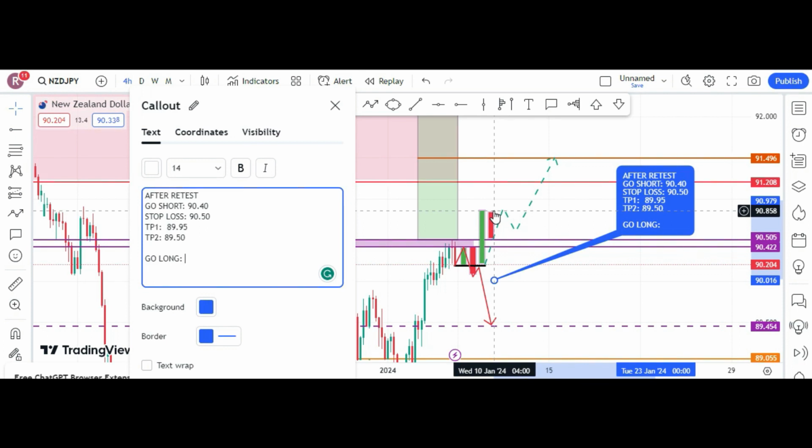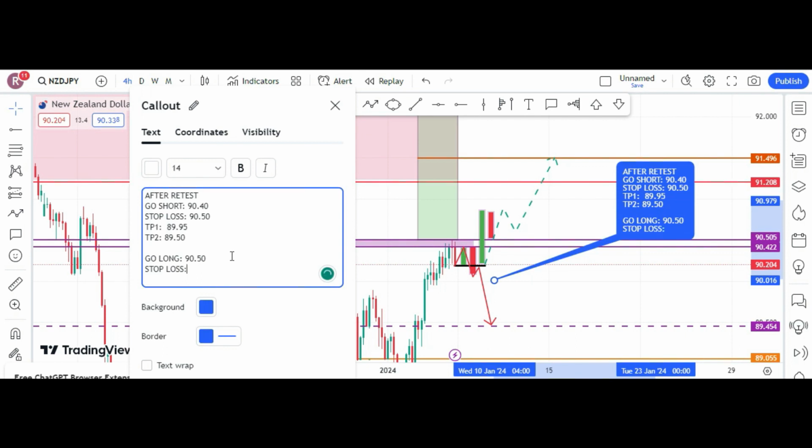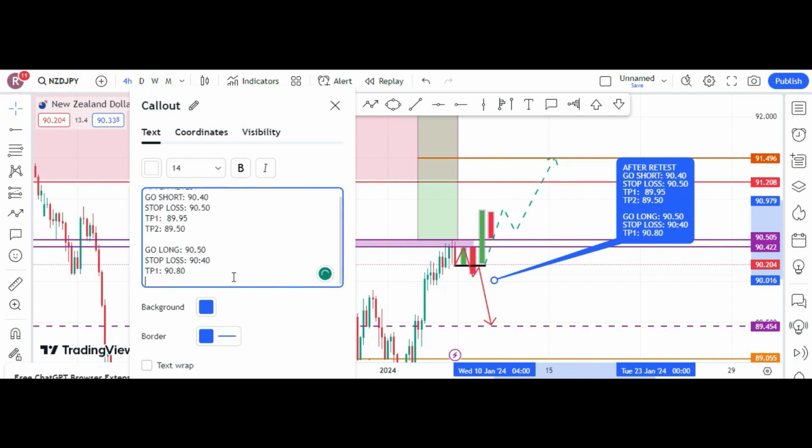So we'll take the trade here, 90.52, 90.50, and the stop loss will be the same. We will have a stop loss of 90.40, and TP1 will target this area initially. Okay, this is the area. So let's target 90.76, 90.80 is better. TP2 will target the next zone, which is here.